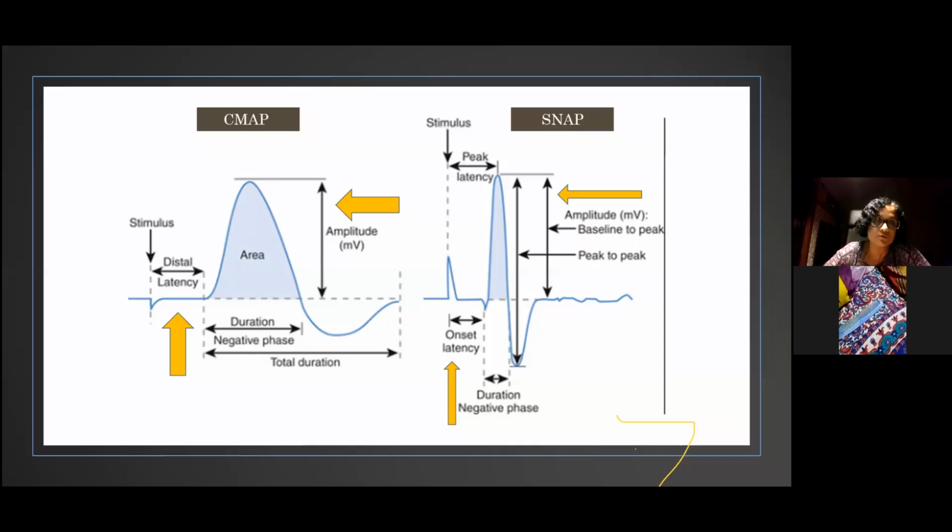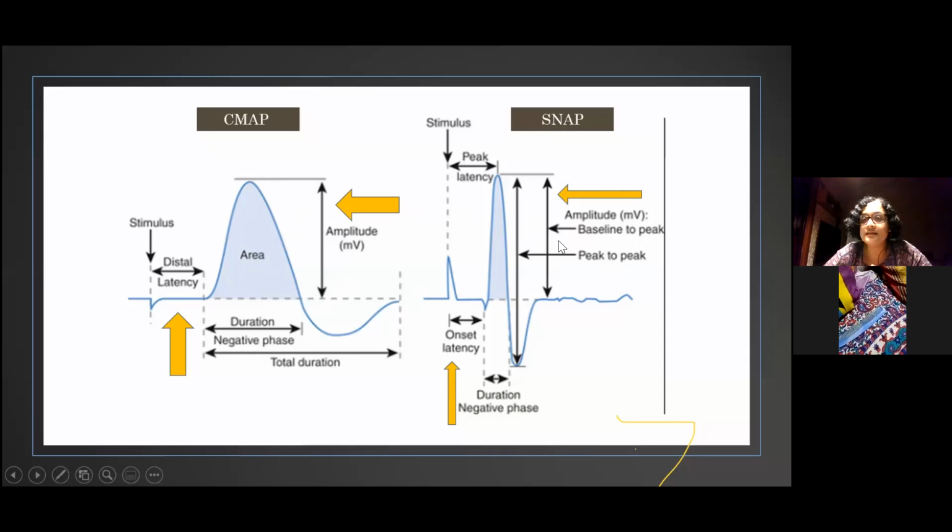response. The first one is your motor response. And lots of values to it, isn't it? But the most important values you need to remember are the latencies. This is the distal motor latency, and this is the amplitude. And then there is a conduction velocity, which we'll quickly talk about in the next slide. Then the sensory nerve action potential, you have your amplitude again, and your onset and your peak latency.